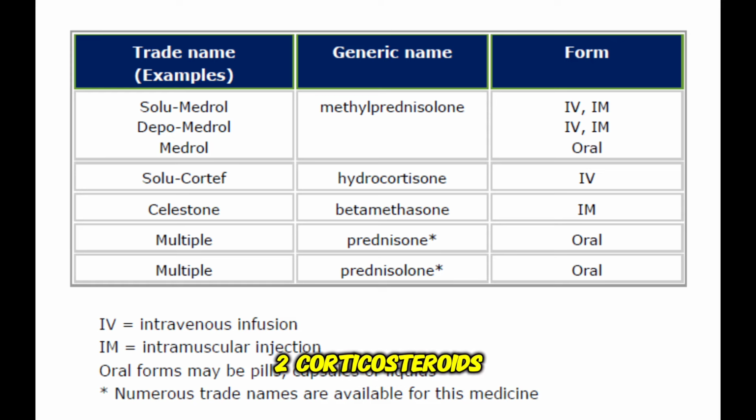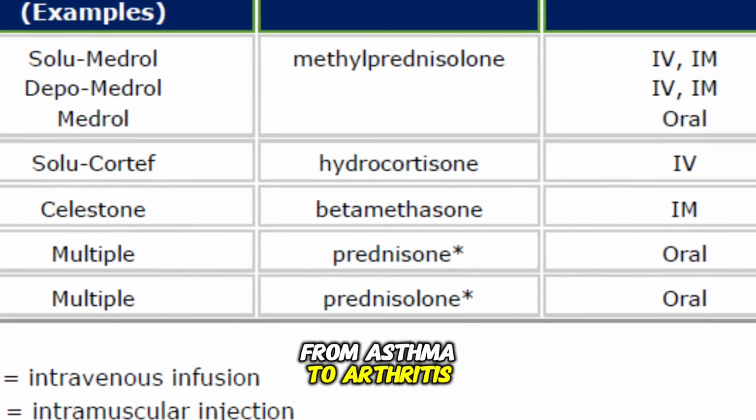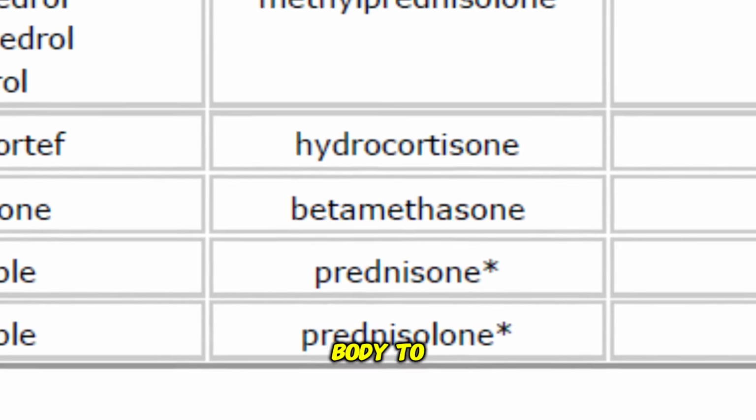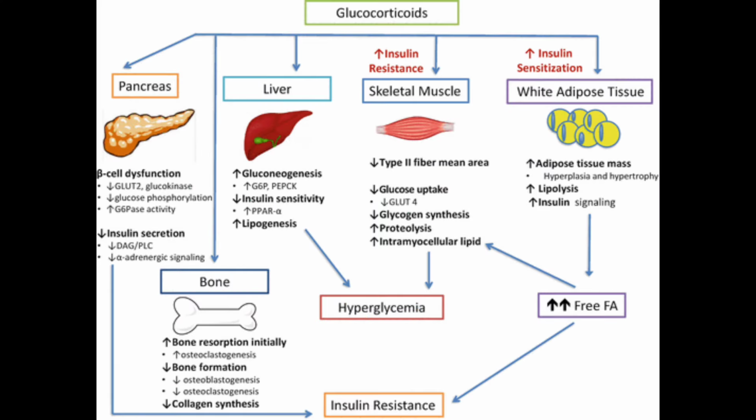2. Corticosteroids. These anti-inflammatory superheroes, like prednisone, are great at fighting conditions from asthma to arthritis. But their superpowers come with a side effect that can cause your body to redistribute fat, especially to your face and abdomen. Talk about a round-faced surprise.